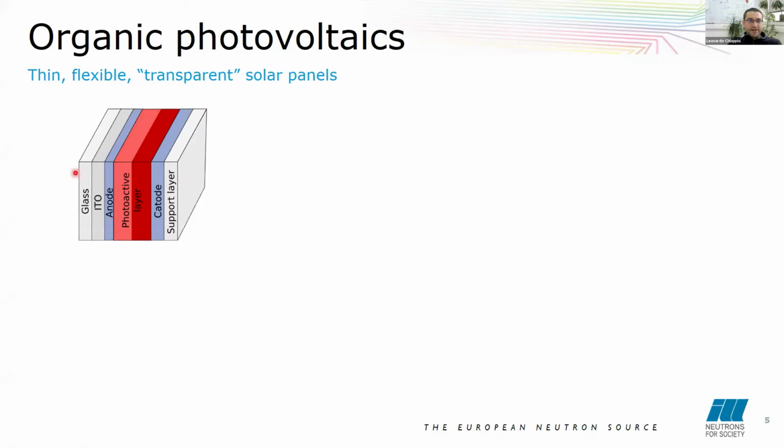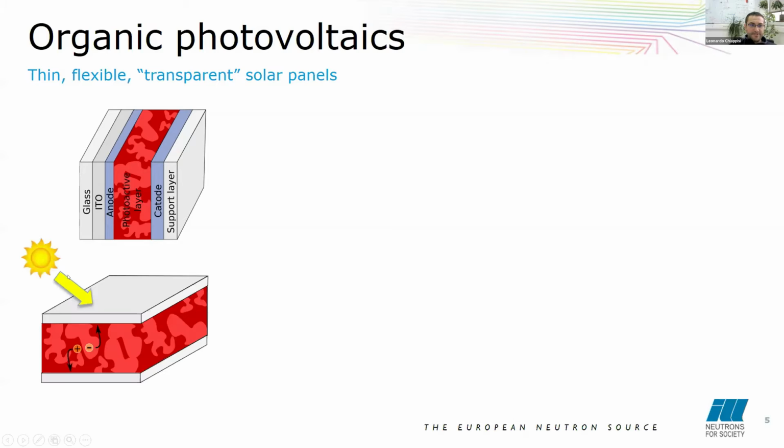As with every solar panel, we have a layered structure: some supports, some conductors. The most important part, where a large part of the science is going on, is the photoactive layer. It's the layer where solar energy is converted into electrical current, and it might have some non-trivial morphology to optimize that. And it's here where neutrons come in. Why have this complex morphology? Light shines in, and at the interface between at least two different materials, we create a pair of positive and negative charges. So we want to have as much interface as possible.